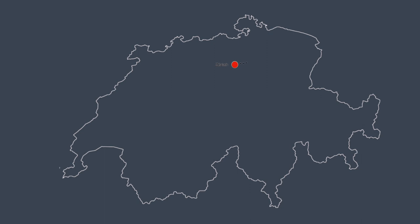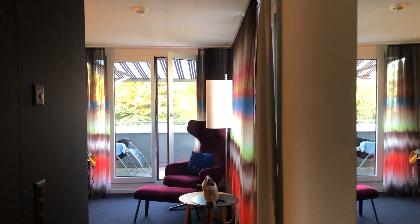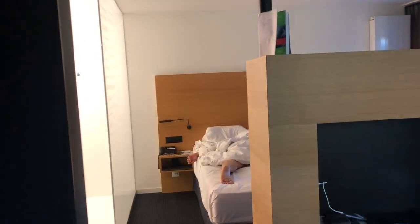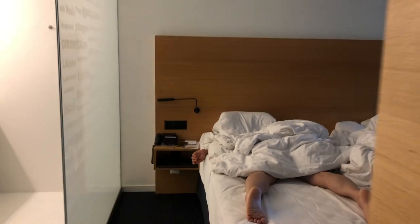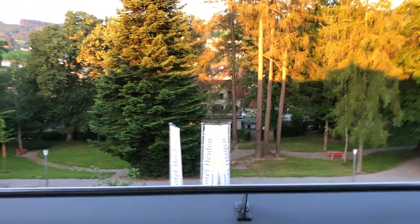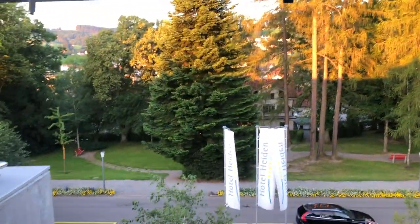Going with our rental car from Zurich to Heiden. This is our hotel room, and there's someone sleeping already inside. Who is that? No, and we booked the suite. We have two balconies. This is a view to the street side.